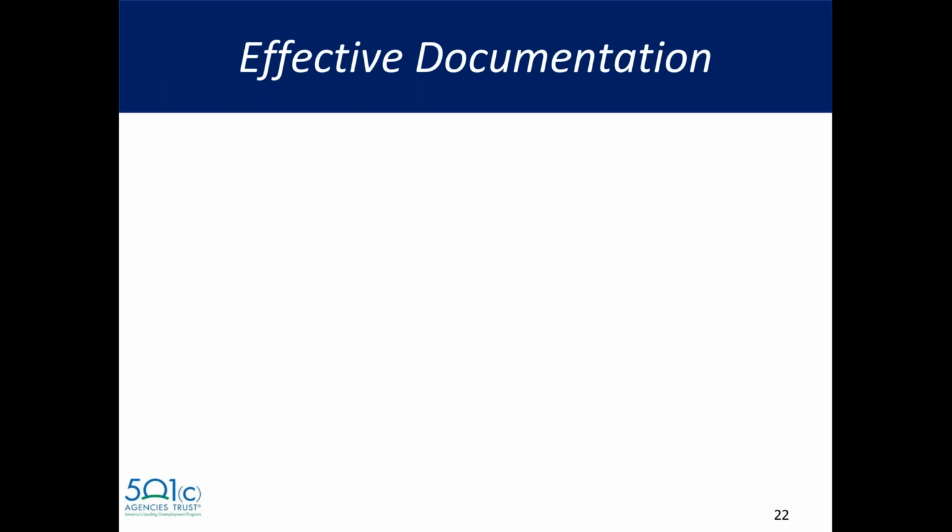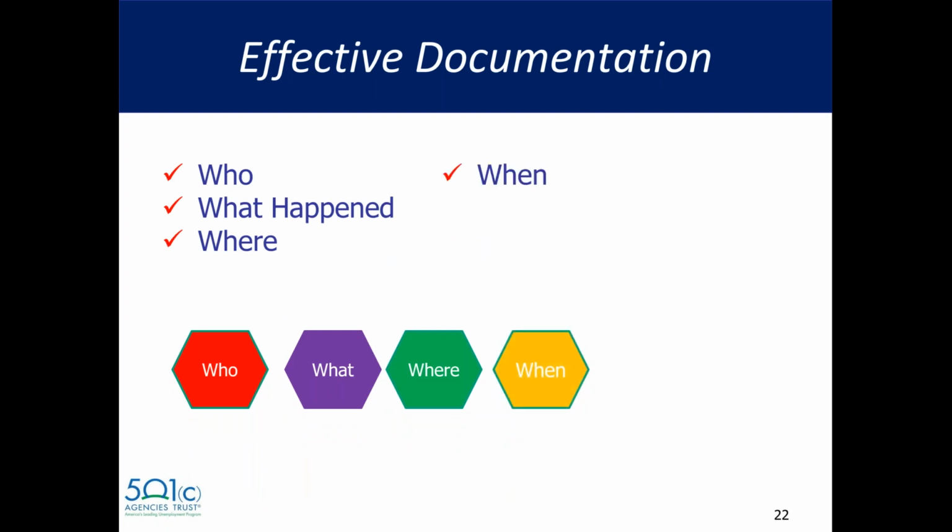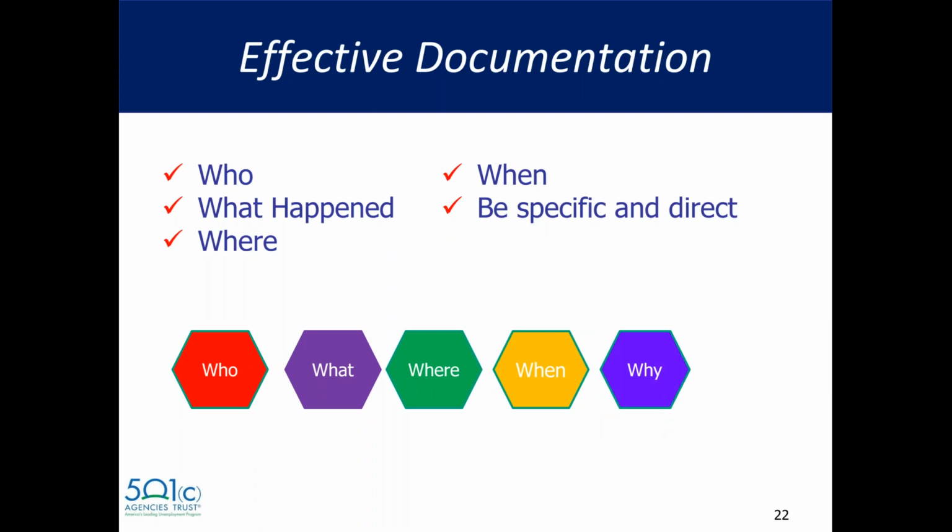So I always say effective documentation. I'm always going to bring up documentation about everything. As you all know, it's very important. It's always the who, what happened, where it happened, when it happened. Always be specific and direct with your documentation and give examples. Very important.